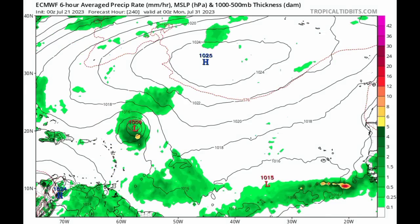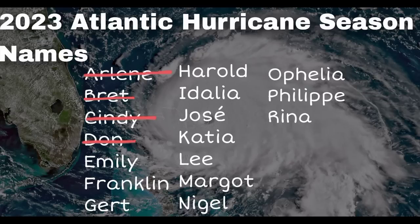And this isn't the first, because in previous updates on the ensemble map, we actually saw where members were expecting something else behind current 95L. So only time will tell what's going to be happening, guys. There are many possibilities on the table. And by the way, this is the same list with a couple of replacement names that was used back in 2017. So the replacement names are Harold, Idalia, Margot, and Nigel, that replaced Harvey, Irma, Maria, and Nate respectively. So those names were retired, and here we have the new names.